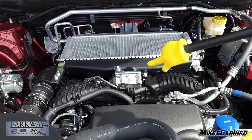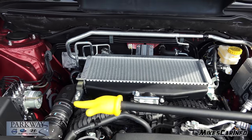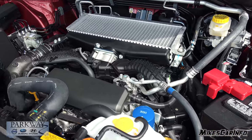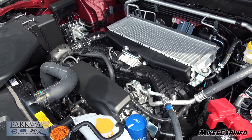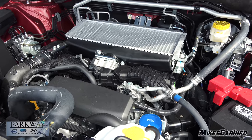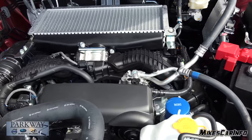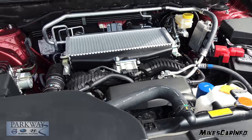So basically there's two pistons facing that way, two facing that way at a 90 degree angle, facing away from each other, two separate cylinder heads, which separates the heat. That's where all the heat comes from, the cylinder head area. And so it separates the heat, it lowers the engine down so you get a lower center of gravity, and it's also a direct injection 2.4 liter four cylinder engine. And it's paired to a CVT transmission with a simulated 8 gear ratios.